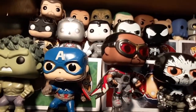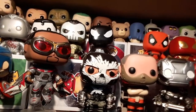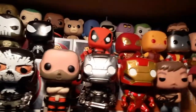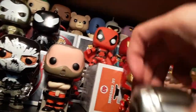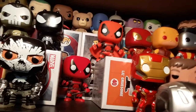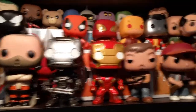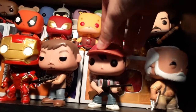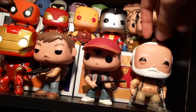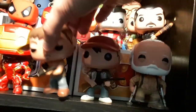And then if we go down a little bit more, there is most of my Marvel Pops with the Hulk, Captain America from Civil War, Falcon from Civil War, Crossbones from Civil War, and if I move Hannibal and War Machine out of the way, there's Deadpool right in the middle. And if I go over to the right just a hint more, you will see the Iron Man, the original Glenn from The Walking Dead, and we have Herschel right here, and this is my first Funko Pop, and it was Daryl Dixon.